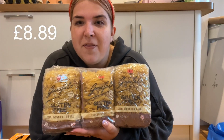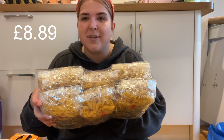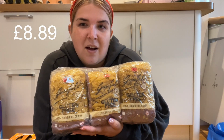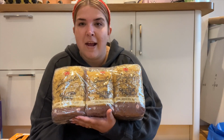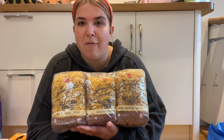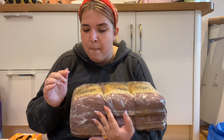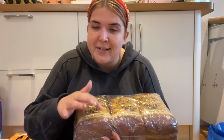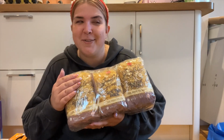To go along with the pasta that I had before, here is another 6-pack of pasta. It's pretty much the same size as the other one, but this is all gluten-free. So usually me and Amber will have the gluten-free stuff because it's easier just to cook one meal and it worked for everyone. However, this is really nice pasta, but it's made from corn, brown rice and quinoa, and I can't have corn, so I have to have normal pasta while Callum has this gluten-free pasta.